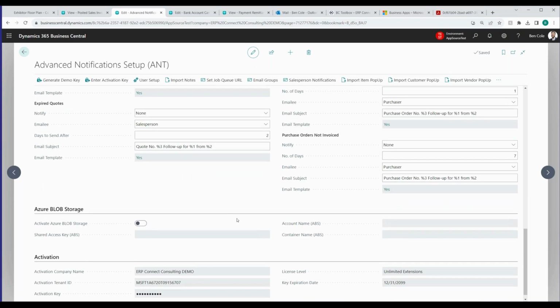And all these notifications, you saw me put some images and things like that in. If you don't turn this on, it'll just store it against the Business Central database, which if you don't have a huge database, that might be okay. But if you do, we can enable Azure Blob Storage and it'll save all of the images and text and all that kind of thing in Azure so it doesn't hit your Business Central tenant.